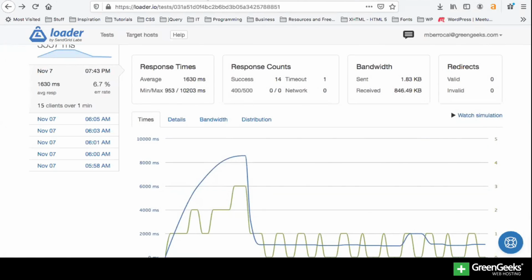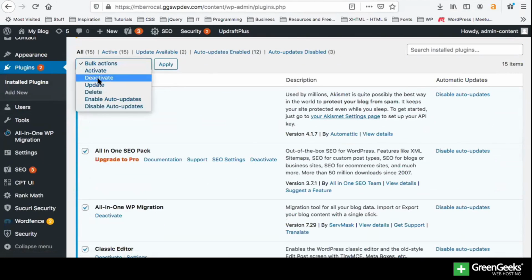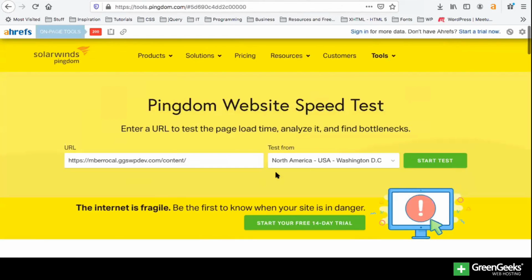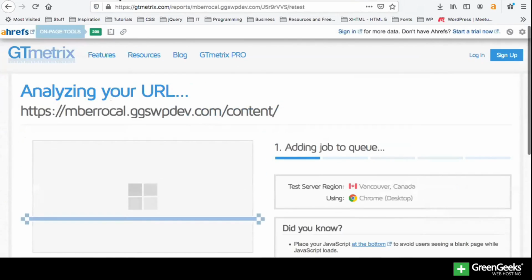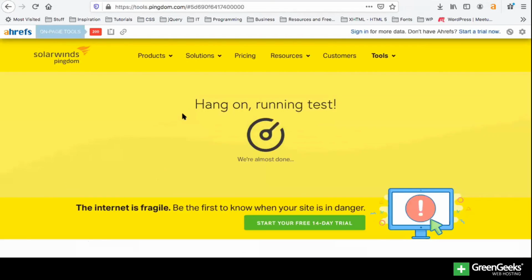But now watch what happens when I go ahead here and deactivate all these plugins. I'm going to get rid of them all. Okay, now I've deactivated all of them. I'm going to run this test again. And let's see what Pingdom will give me.